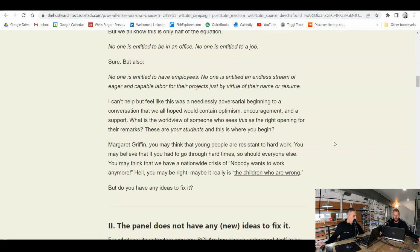Margaret Griffin, you may think that young people are resistant to hard work. You may believe that you had to go through hard times, so should everyone else. You may think that we have a nationwide crisis of nobody wants to work anymore. Hell, you may be right. Maybe it really is, quote, the children who are wrong, end quote. But do you have any ideas to fix it? Al Gore, how do we fix it?